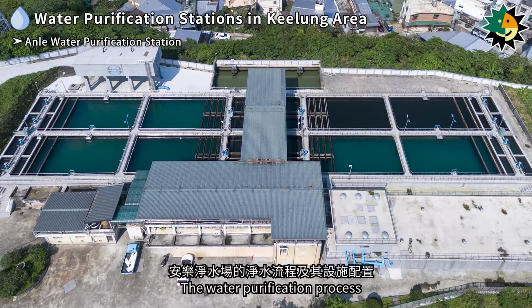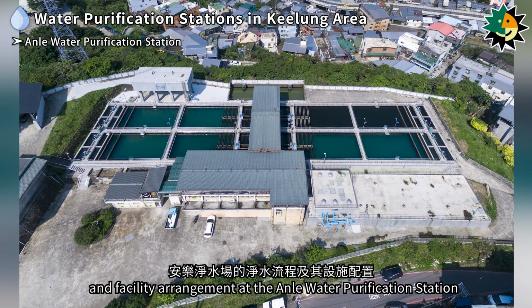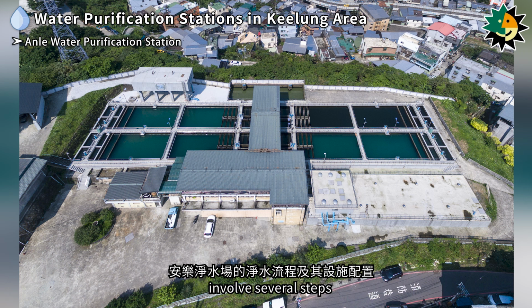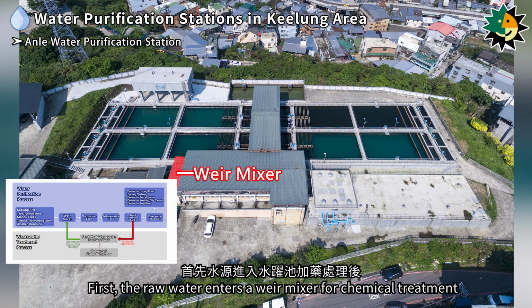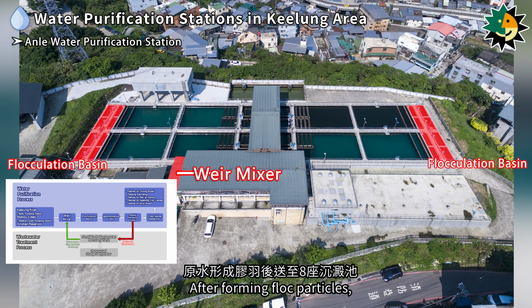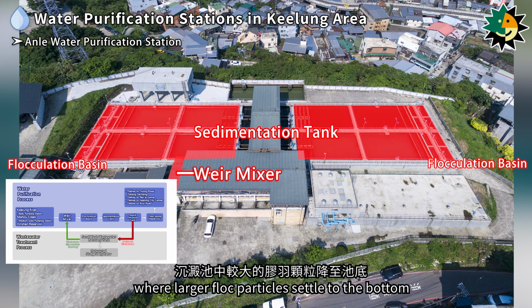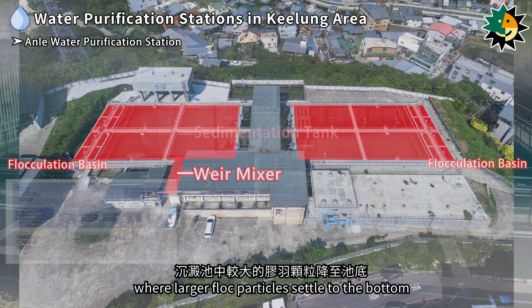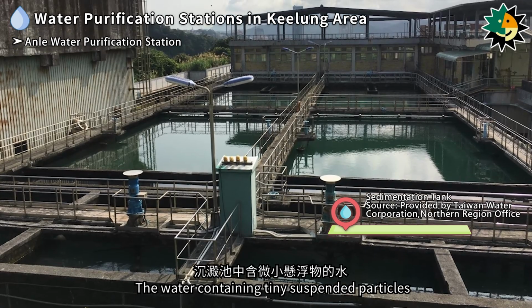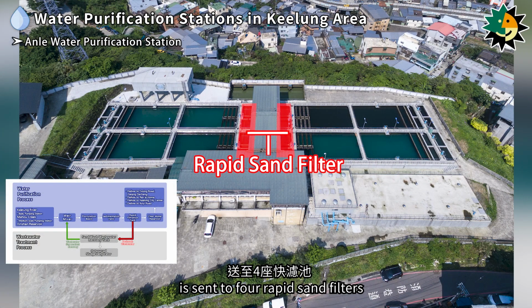The water purification process and facility arrangement at the Anil Water Purification Station involves several steps. First, the raw water enters a weir mixer for chemical treatment and is then sent to 8 flocculation basins. After forming floc particles, the raw water is transferred to 8 sedimentation tanks, where larger floc particles settle to the bottom. The water containing tiny suspended particles from the sedimentation tanks is sent to 4 rapid sand filters.